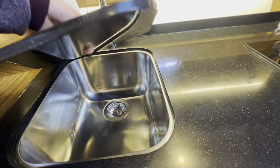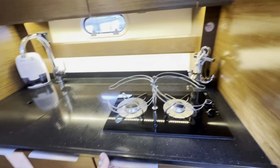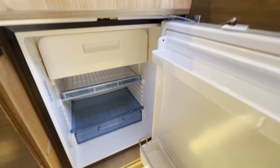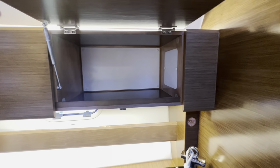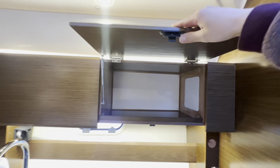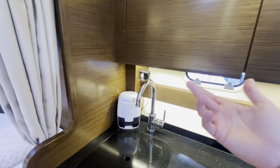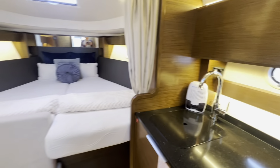Underneath here is our stainless steel hot and cold sink. Hot water from the engine, also from the calorifier. The galley has its own dedicated fridge with a small freezer compartment. And as I said, this one here is compatible. If you want, you can put a microwave in there, run some wiring down, and that will give you a microwave when you are connected to shore power. You also then have a 230 volt socket just up against the bulkhead.